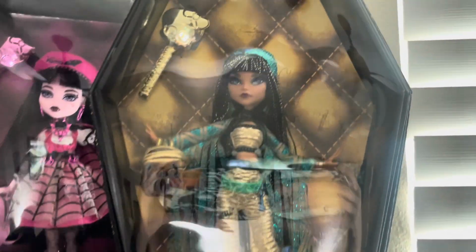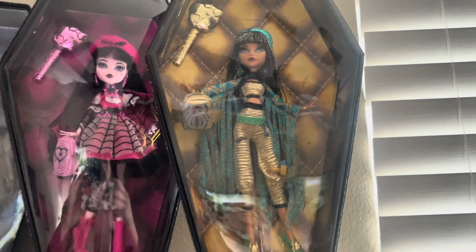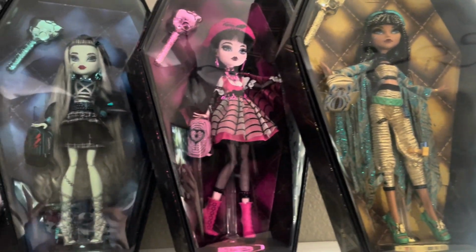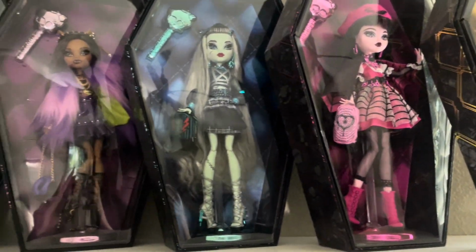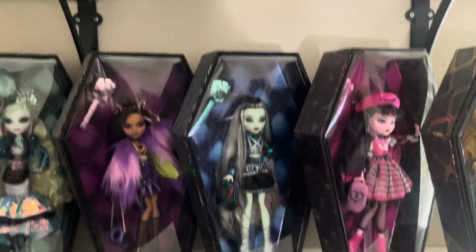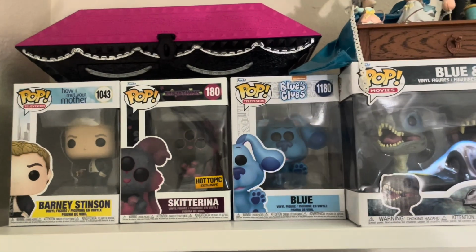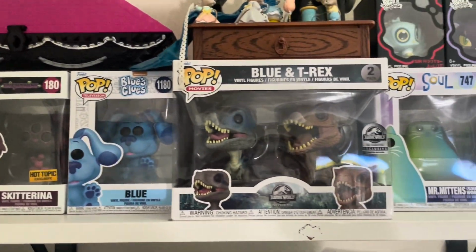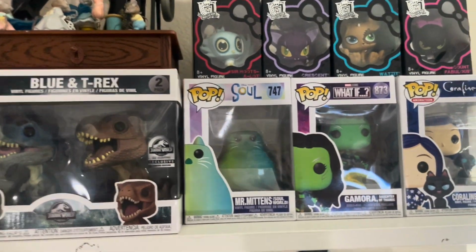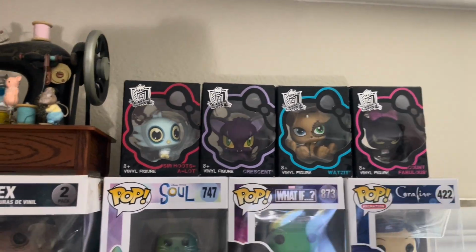I have unboxed them, but found out that you can gently place them back in the box for display. And finally, above that, I have all of my random Funko Pop figures, the Monster High Pets line, and my great-grandmother's little Cinderella sewing machine thing.